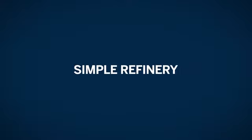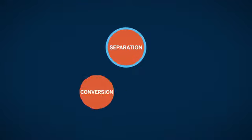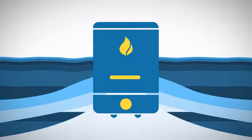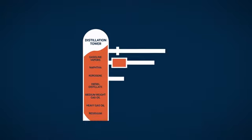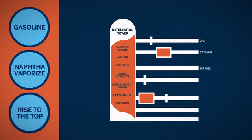So how do refineries convert oil into the various products? All refineries have three basic steps: separation, conversion, and treatment. During the separation process, the liquids and vapors separate into petroleum components called fractions, based on their weight and boiling point in distillation units. Heavy fractions, such as asphalt and residual fuel oil, separate lower down in the distillation unit, while the lighter fractions, such as gasoline and naphtha, vaporize and rise to the top.